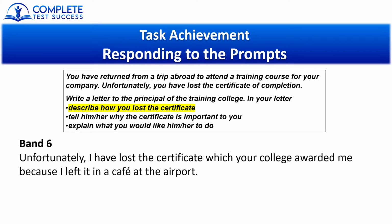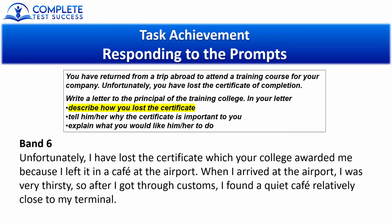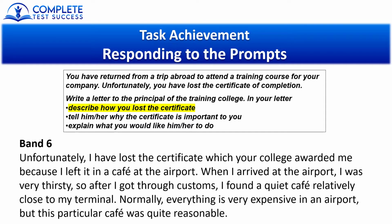Unfortunately, I have lost the certificate which your college awarded me because I left it in a cafe at the airport. When I arrived at the airport, I was very thirsty, so after I got through customs, I found a quiet cafe relatively close to my terminal. Normally, everything is very expensive in an airport, but this particular cafe was quite reasonable.